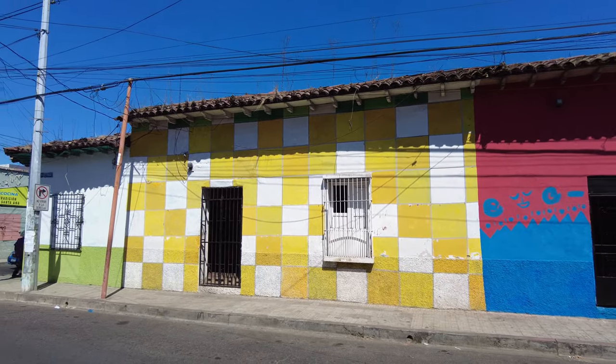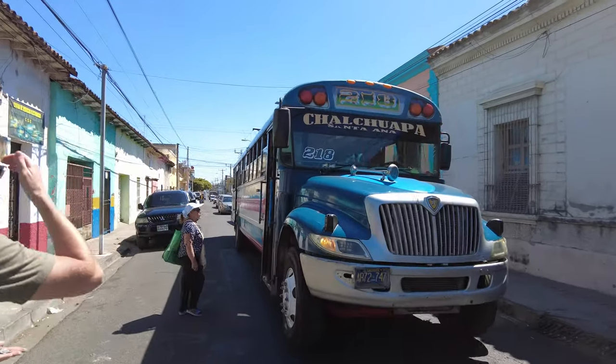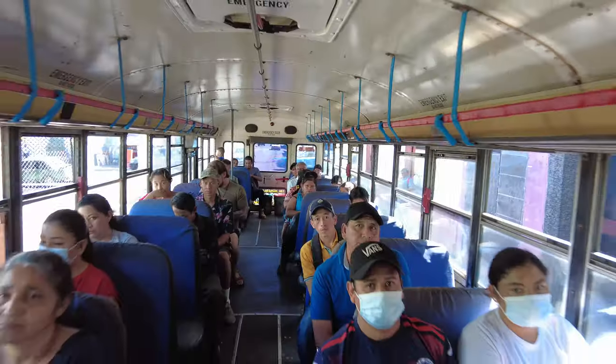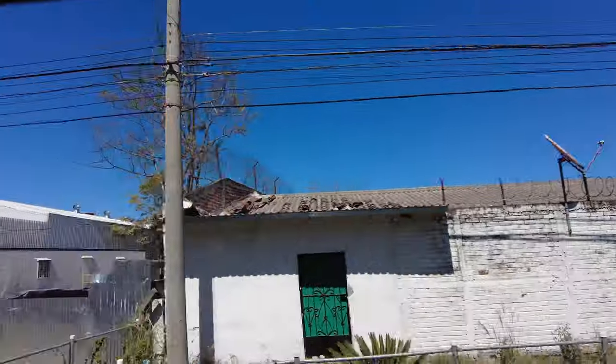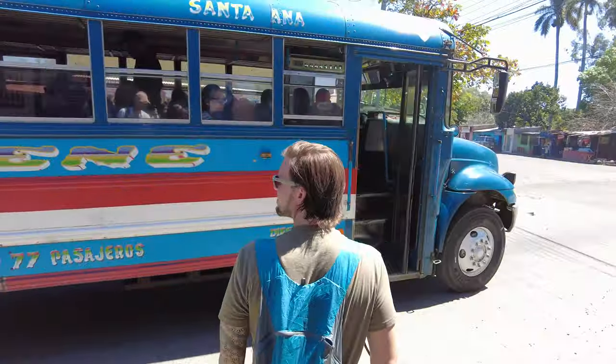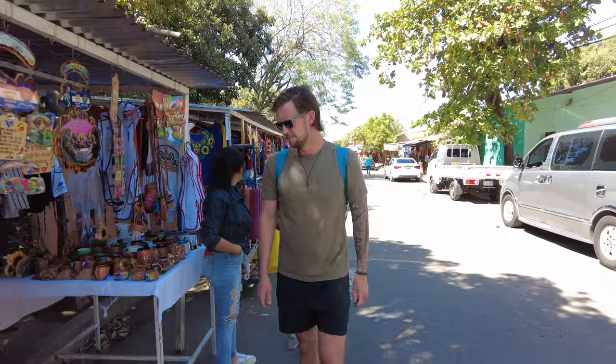We've come to this unassuming corner on the edge of the colonial town here, and we're looking for bus 218 that'll take us to Tazumel. There's not really a bus stop, but it says on the map and some guy on our other bus said this is the place, so hopefully we'll find the bus soon. We just took about a 45-minute chicken bus to the little town of Tazumel. We are just walking through the little town here, and we're gonna head to the old Mayan ruins.